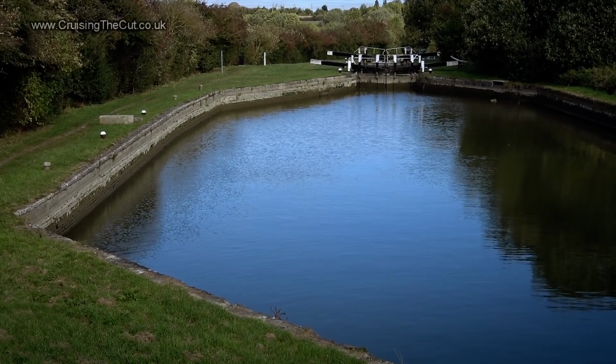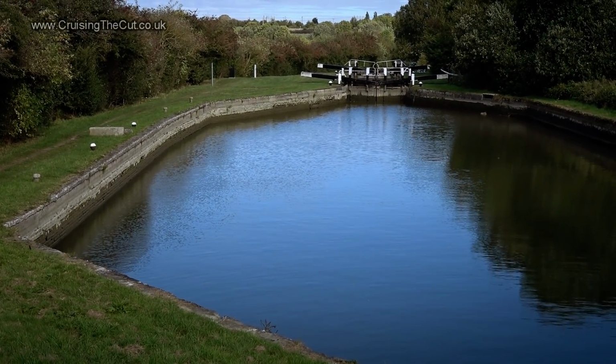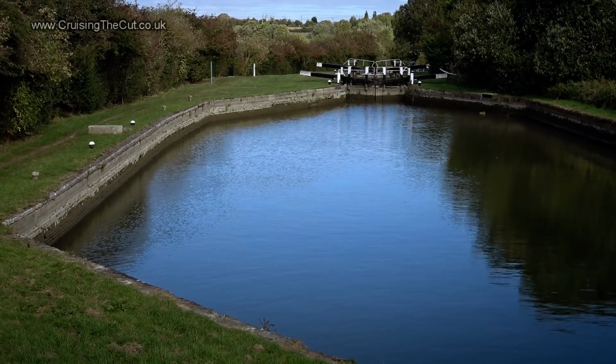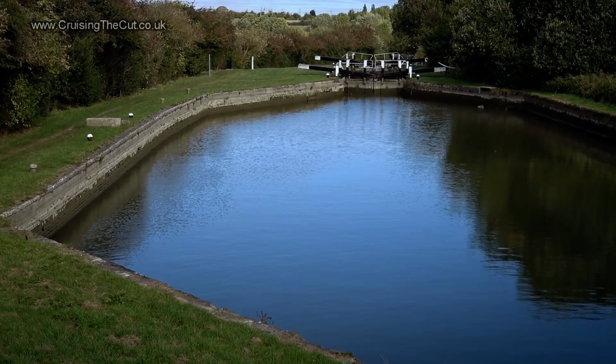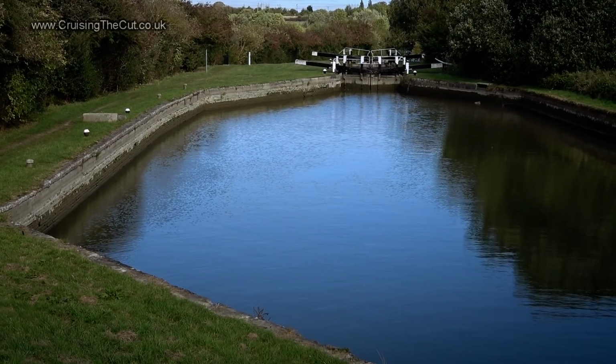However, this middle pound is so desperately low of water that when I tried to come out of that lock, the boat pretty much stopped moving. There was not enough water for the propeller to do anything. It was a right struggle. I might dump this lock full of water into that pound to help things.